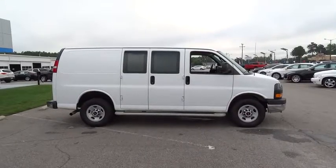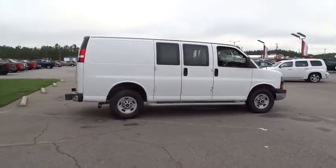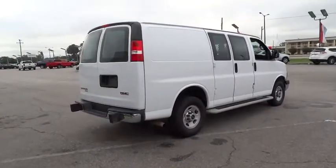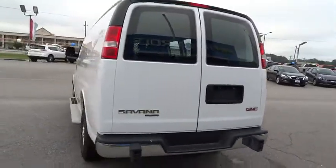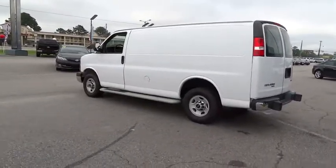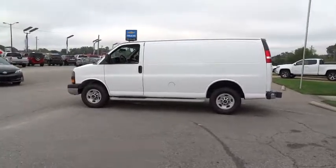The 2015 GMC Savana. The Savana passenger van is a blend of comfort, convenience, and style. Available in 8, 12, and 15 passenger models, the Savana has been designed and refined with safety as the constant goal. Electronic stability control system, StabiliTrak, and traction control are standard on all models.